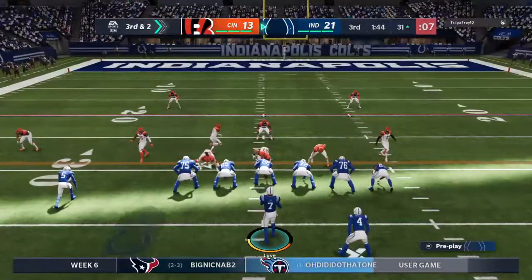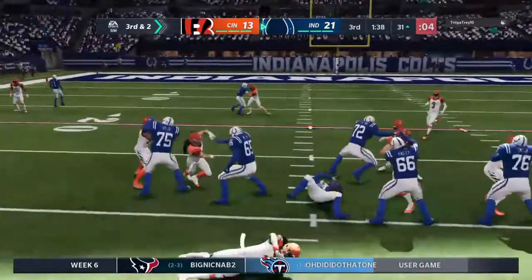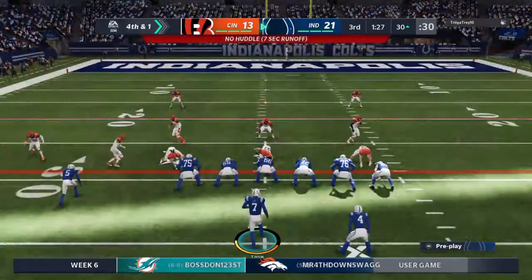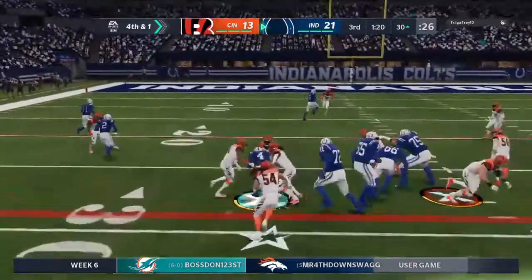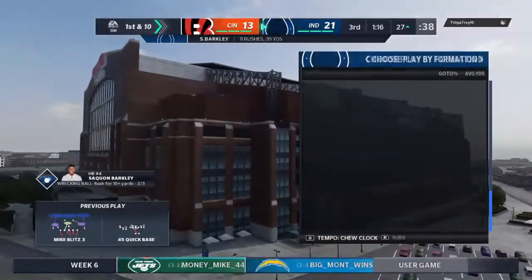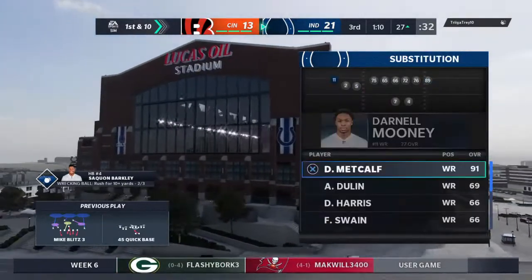Trying to keep the drive going here. This is play number 7 on 3rd and 2. They'll try to run for it with Barkley. And Barkley did not get there. He needed 2. He got 1, and that's going to leave him with 4th down and a yard. They'll run for it with Barkley. And he's able to pick up the first before he's taken down at the 27. They only got a couple, but a couple's all that they needed as they convert on 4th.